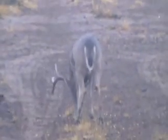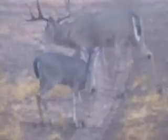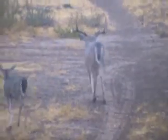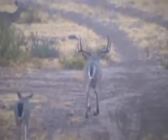You get to sit here and watch him really push some does real hard in the next series of little video clips that I put together. You get to really see him chase and push some does real hard. He just spots them and he takes off running. You see this doe in the top left corner come out. He spots her and takes off to go check on her and see if she's ready or not.